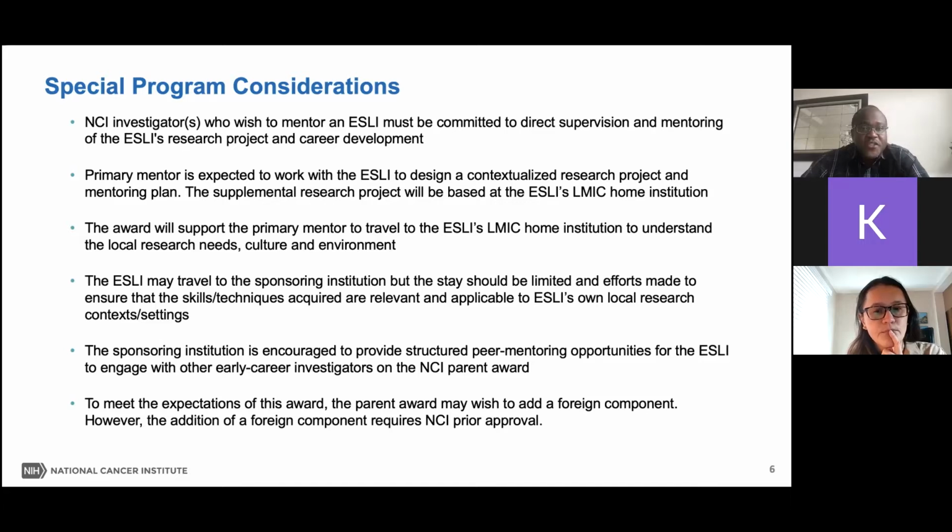So we expect that the mentors must be able to commit towards providing supervision and mentoring, both for the project and also the career development of the LMIC investigator. As you are thinking about designing that research, I think it's important to engage with the LMIC candidate as you're writing the application and coming up with the research questions. Engaging them and making sure that the research is relevant to their local setting would be important. Particularly important is to engage them on the mentoring plan that you're both going to work on together. It is important that you know where the early career investigator is in their career trajectory and how much they need, and therefore tailor your mentoring plan towards benefiting them.